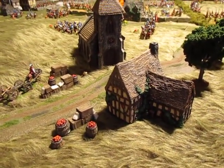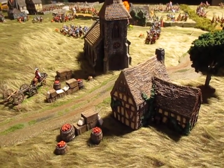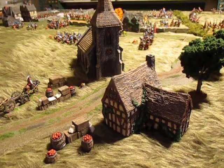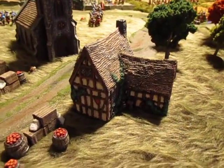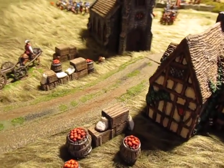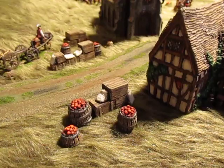These are from Hovels. I got them from Triangle Miniatures, and just great service. I order them, and they come within a couple days. But I got another farmhouse, and then I got some crates and grain sacks, and then I love the fruit barrels. They turned out really well.